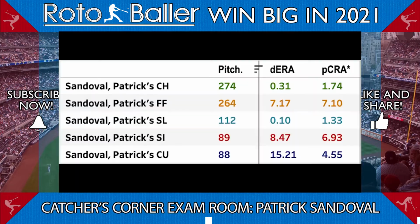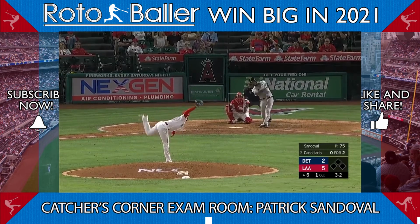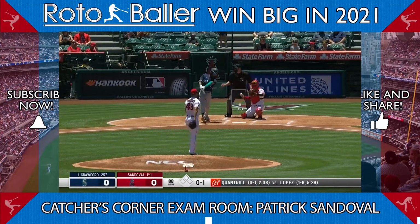If we use the deserved ERA metric on Alex Chamberlain's pitch leaderboard, we can see that the changeup and slider have been Sandoval's only two good pitches. Since he changes his usage based on the handedness of the hitter, Sandoval really only has 1+ pitch he uses against each type of batter, which is not what we want to see.